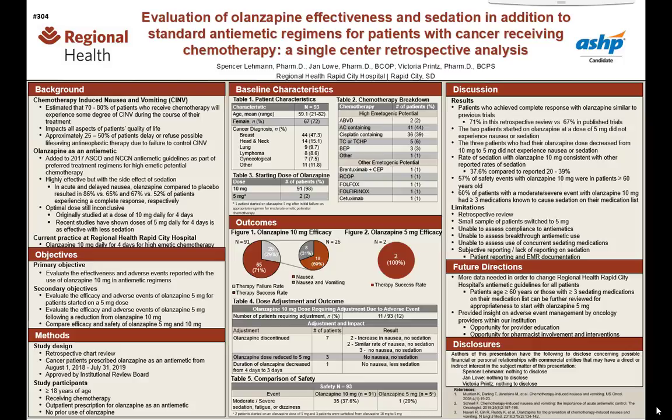Of those who do experience chemotherapy-induced nausea and vomiting, 25 to 50% of those patients will actually delay or refuse possible life-saving anti-neoplastic therapy due to failure to control chemotherapy-induced nausea and vomiting.